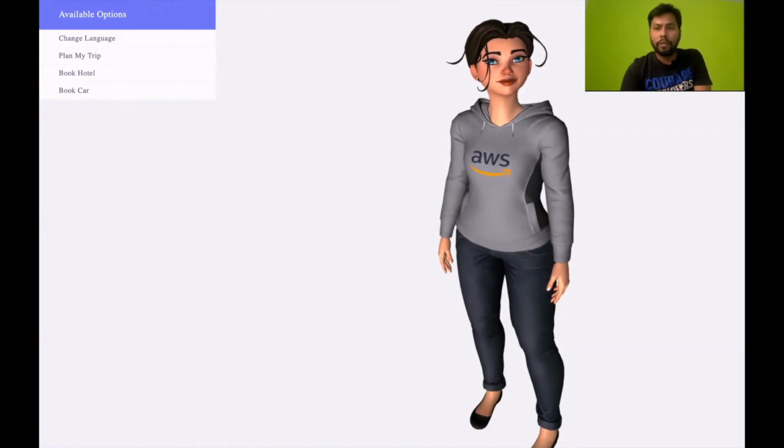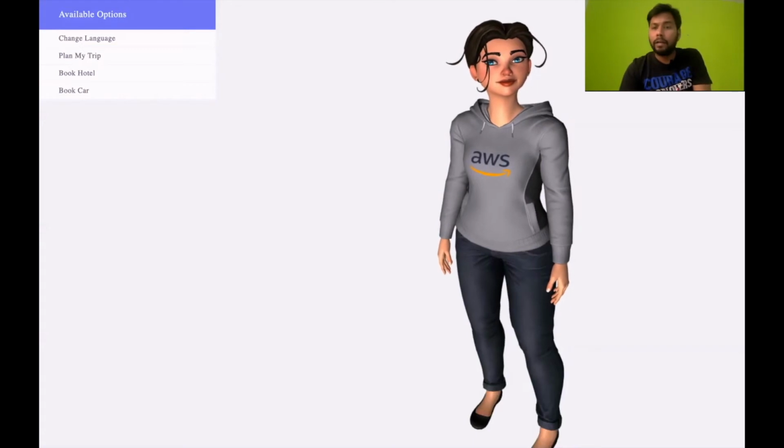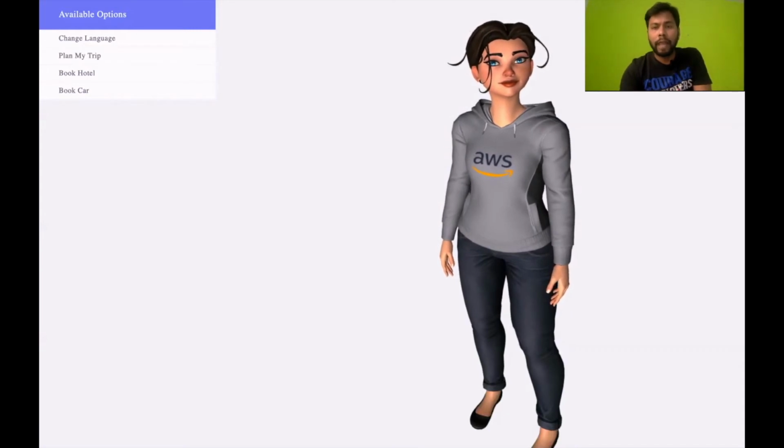And now I'm going to ask her to change my language, since she can talk with me in 11 different languages in this application. So let me show you. I would like to change my language.